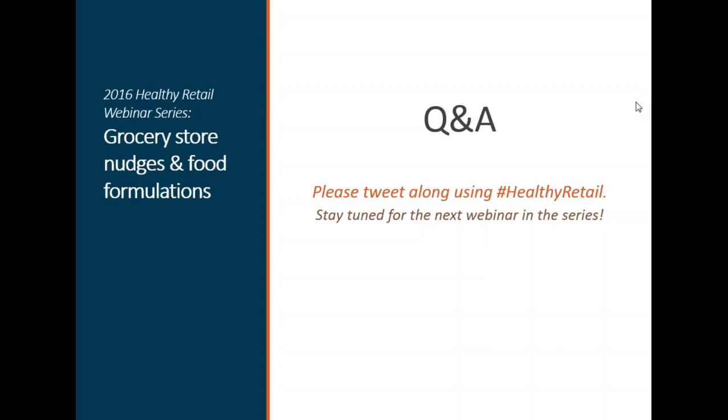Salt and added sugars, particularly added sugars in beverages, are two biggies. And the other side of the coin is how you get people to eat more fruits and vegetables, which Dr. Payne has been talking about. That's very important. We should be filling up on fruits, vegetables, beans, nuts, low-fat animal products.